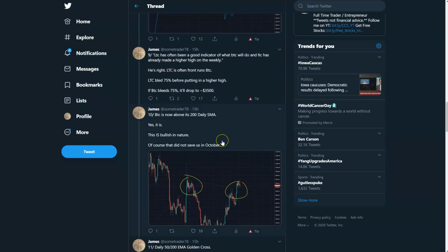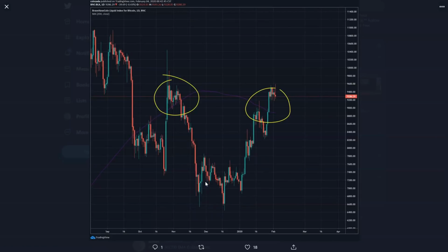Number 10, Bitcoin is now above its 200-day moving average. Yes, it is. It's bullish in nature. 100% agree. However, it was also above its 200-day moving average back in October, and it meant absolutely nothing.